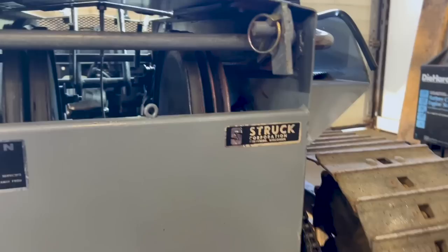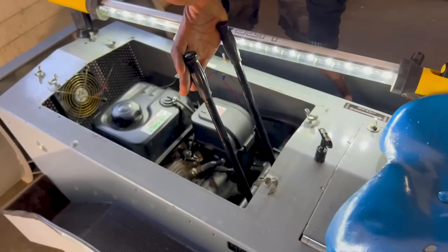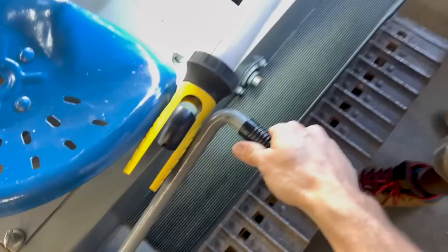But yeah, this is really it. The standard 6.5 horse Harbor Freight engine. These are the sticks that make it go forward, back, and work the bucket. See, the bucket goes up and down. Oh, wow. The position of this seems a little bad. Yeah, it seems a little weird, but whatever.